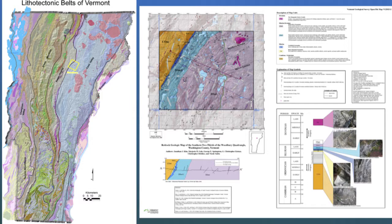So Vermont is, as a joke, the size of Texas sitting on its side. If you look at it, we've got 1, 2, 3, 4, 5, 6 major lithologic belts in Vermont. And what's the widest part of Vermont? Well, not even 50 miles, so it's pretty amazing. We've got amazing geology in a short area. So anyway, these were the weakly metamorphosed sedimentary rocks.